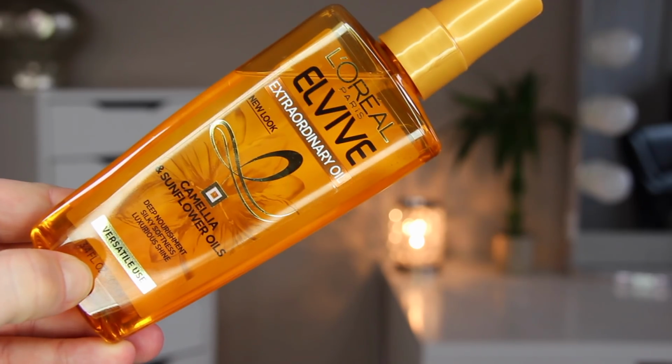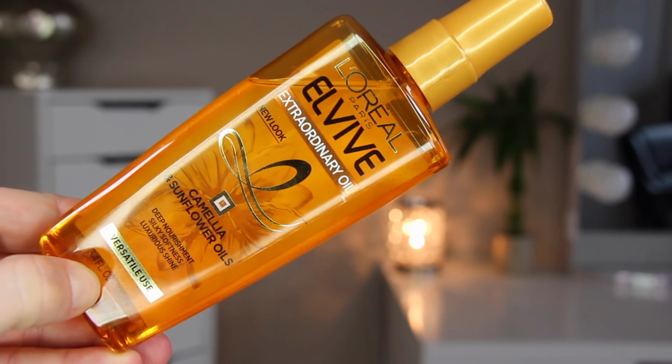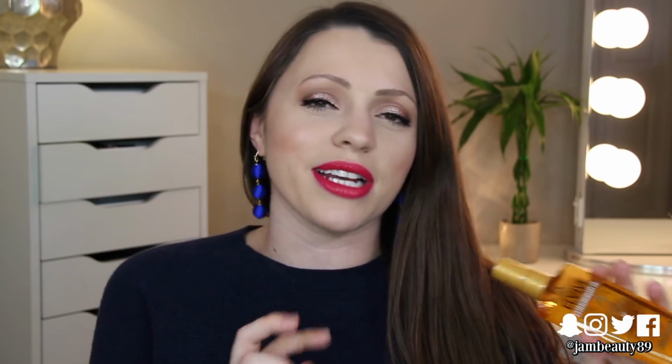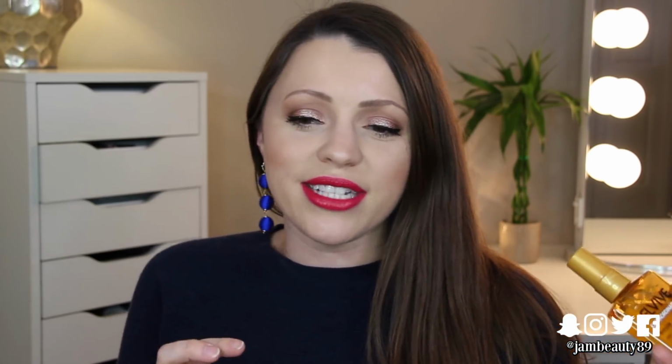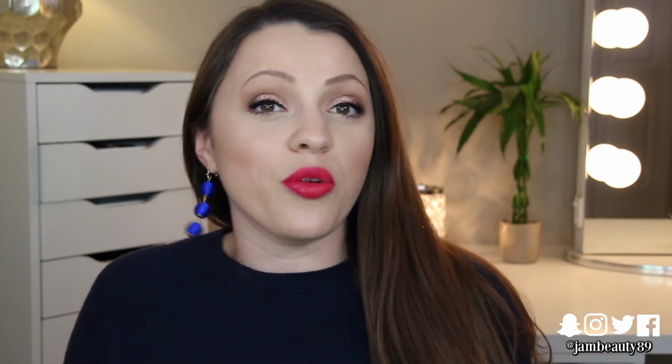Okay, what I used in my hair today before I blow dried it is this L'Oreal Elvive Extraordinary Oil. I got this from, I want to say, an influencer a long time ago, and they put it in a black bottle, and they didn't tell you the brand. It was like a mystery, like, try it out, see how you like it. And it's kind of like what Suave does. In the commercials, they're like, by the way, what you just used is Suave. And they're like, no way. Oh my gosh, I can't believe Suave can do this.